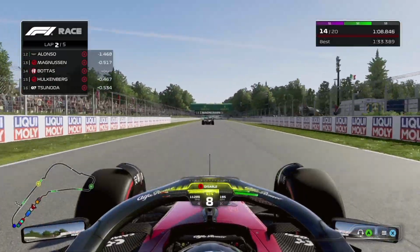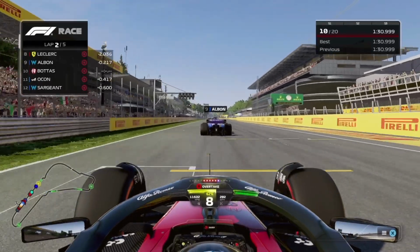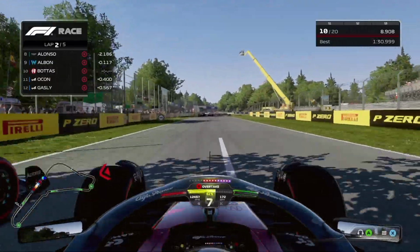There are usually 2 situations with DRS. DRS advantage very far behind the car in front, and DRS advantage very close to the car in front. When close to the next car, the slipstream effect combined with DRS does most of the work, and using your battery is only necessary if you want to get ahead before the corner.